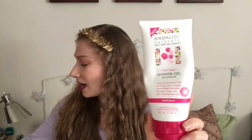First up is the Andalou Naturals Fruit Stem Cell Science 1000 Roses Shower Gel. And I actually have two of these empty at the moment, and this is number 2 and 3 that I've gone through, and I've already ordered another fourth one because this has become my absolute favorite shower gel. It smells so good, like a garden full of English roses. It's just so beautiful, and the smell isn't overpowering and it's not fake. It doesn't give me a headache.